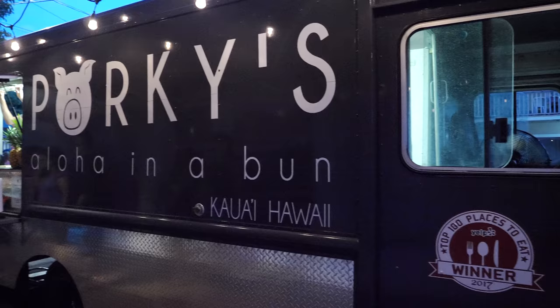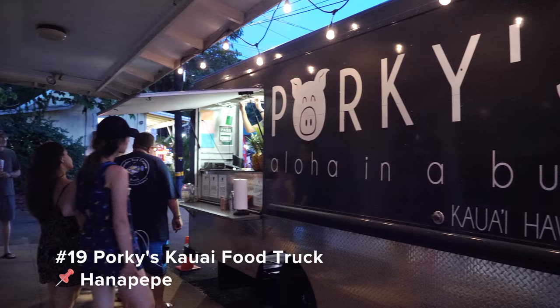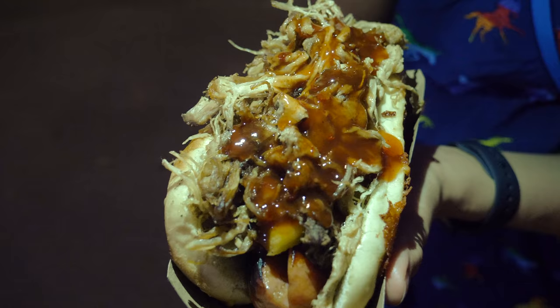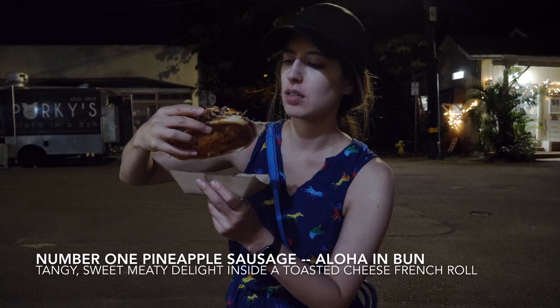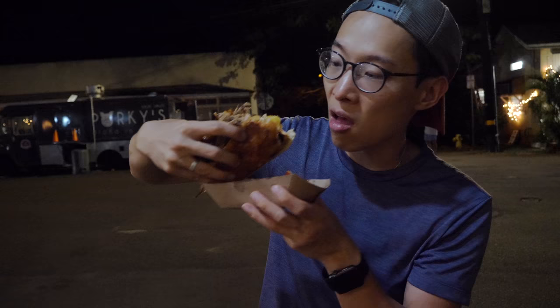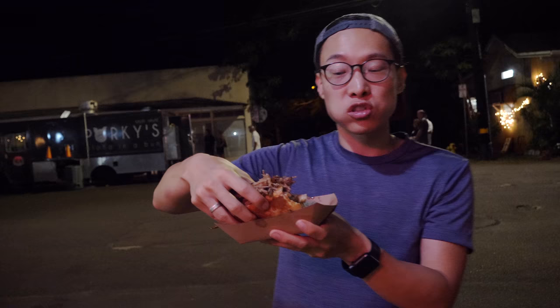Voted as one of the best local restaurants, Porky's keeps it simple by just serving 3 dishes. Make sure you check out their famous Kalua pork pineapple sausage, aka their aloha in a bun. That's delicious, so many flavors. Bun is perfect. That was mine. Bye-bye.